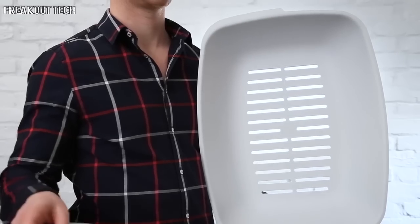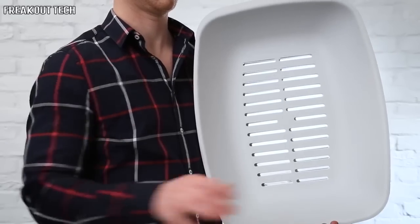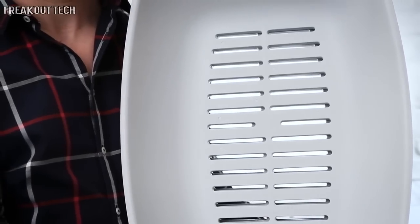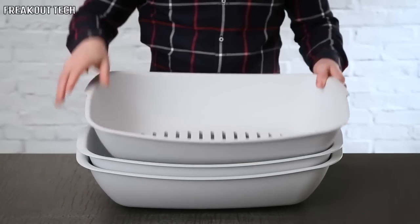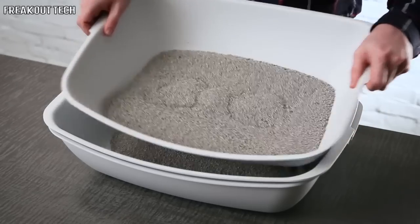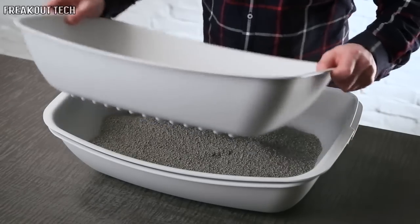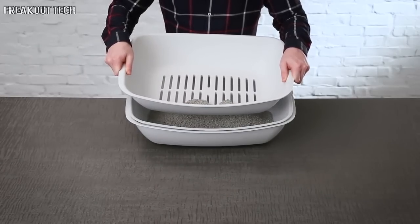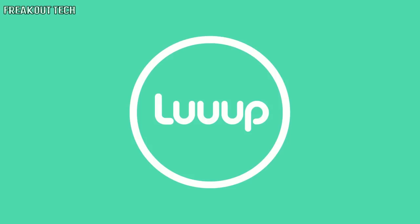What makes Luuup better? 3 identical slotted trays. Individually, each tray acts as a sift, but when any two are stacked together, they form a solid tray. Add the third tray and they create a perpetual sifting Luuup. You'll never have to scoop again. No more wasting cat litter. Simply top it up from time to time.